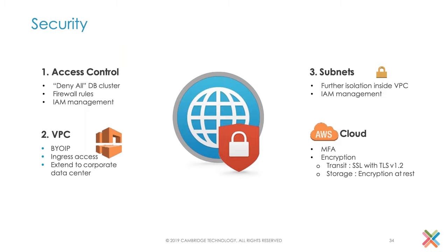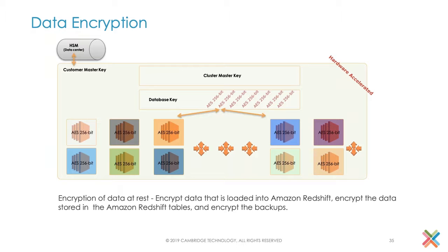The other aspect which is very important from a Redshift migration was security. It lets you create separate subnets. It has AES 256-bit encryption. So for companies who are looking at compliance, be it SOC 1, SOC 2, SOC 3, or PCI DSS level 1 requirements, Redshift is compatible.